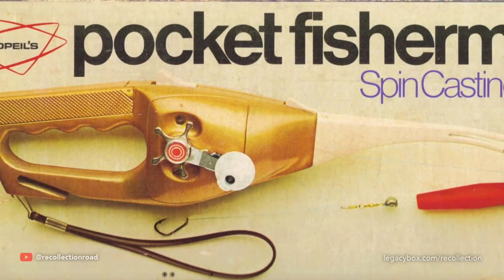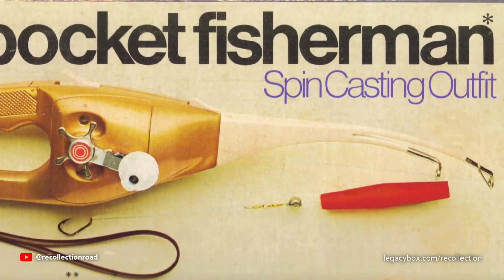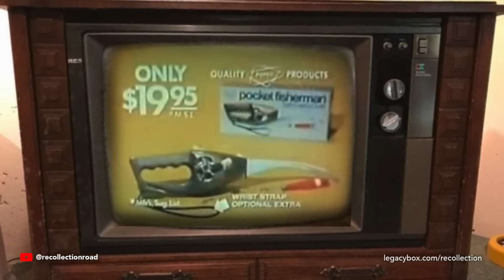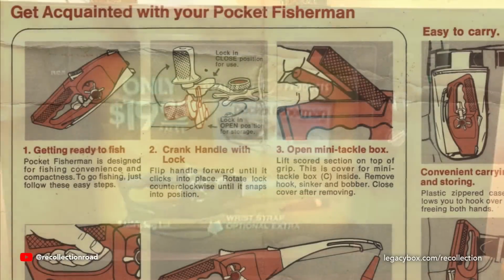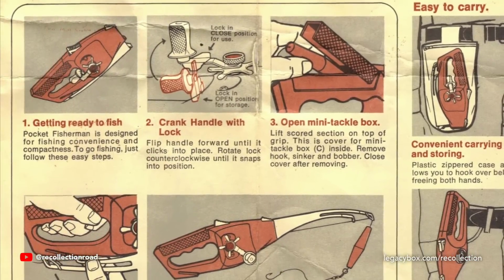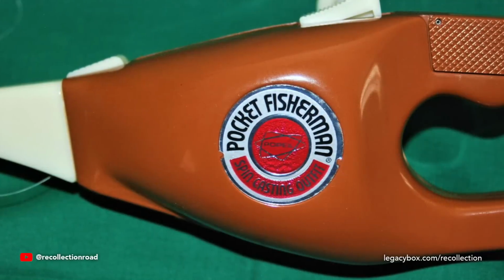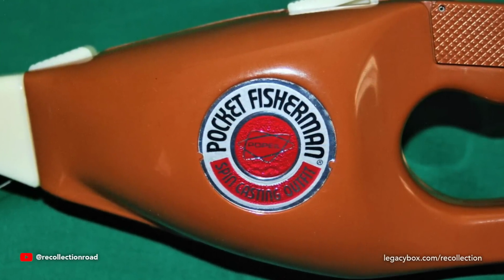In the 1970s, Ronco became a household name thanks to their innovative as-seen-on-TV gadgets. One of their most successful products was the Popeil Pocket Fisherman. This portable fishing rod was designed to fit into a glove compartment, making it convenient for spontaneous fishing trips. It included a foldable rod and reel, pre-wound with fishing line, and even a small tackle box in the handle. The Pocket Fisherman was a hit due to its functionality and, more importantly, a clever marketing campaign that epitomized the 1970s gadget craze.